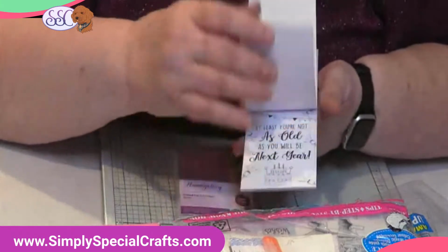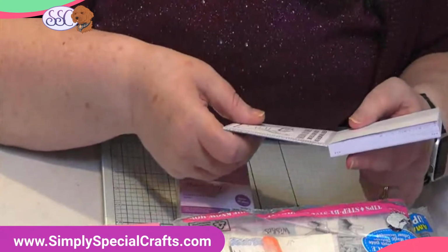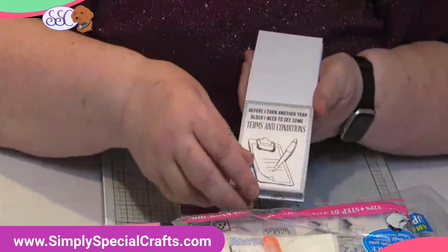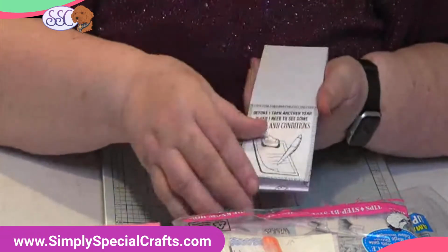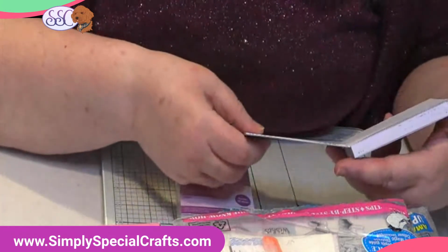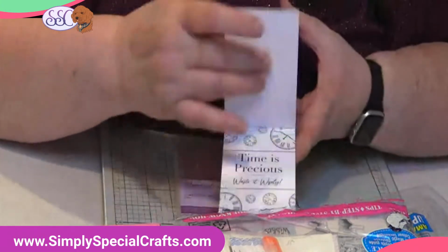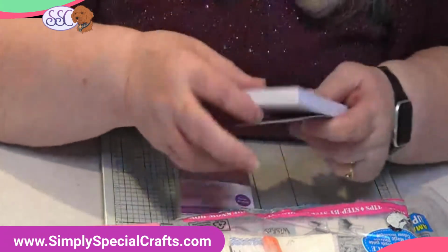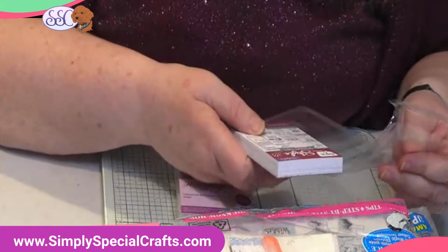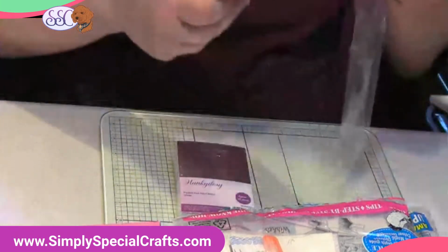I guess there's some thought in there. Before I turn another year older, I need to see some terms and conditions. Time is precious. Waste it wisely. So that's a great one. I love that. Say It Was Style pocket pad. That's a really good one.